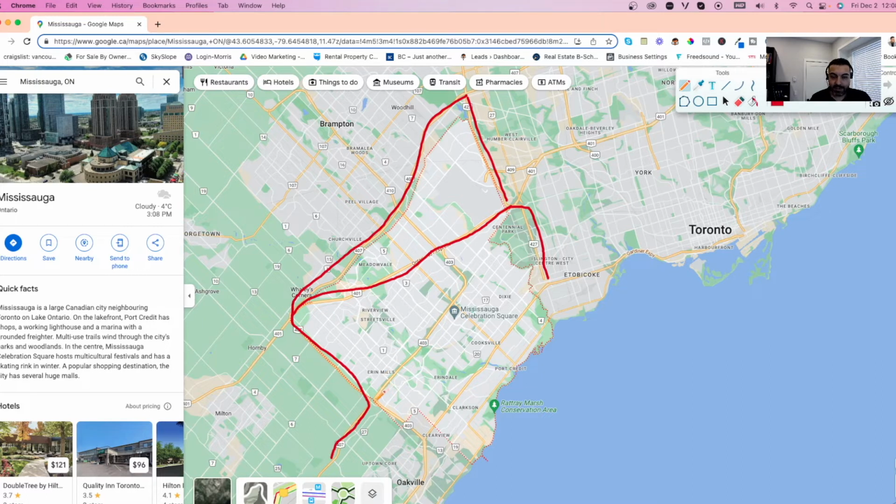My favorite highway, if there is a favorite, is the 403. It's pretty nice because it's right in the middle of Mississauga, and you've got access to Square One, here Ontario, right here, and then you've got the QEW.